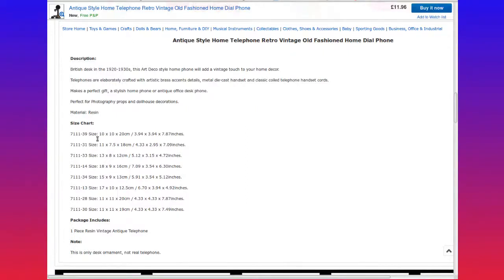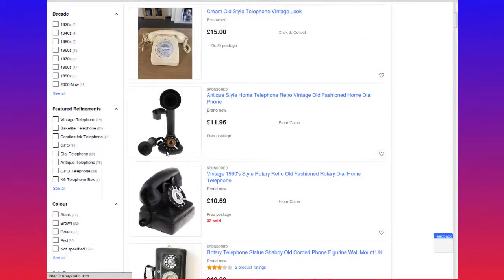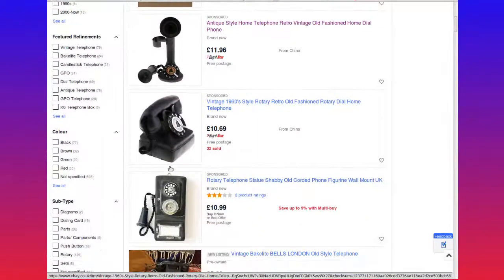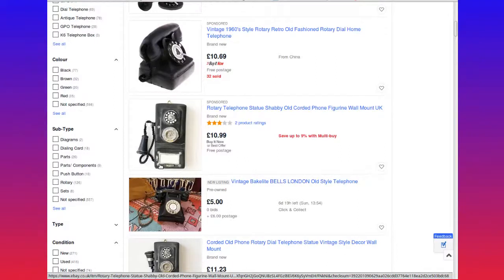Right, that should make some alarm bells ring with you. But it doesn't say it's not actually a phone. But I'm telling you now, it's not actually a phone. And similarly, the one below it. It's not a real phone. It's just a lump of resin in the shape of a phone. And the one below that as well. Same thing. Not a real phone. Lump of resin in the shape of a phone.